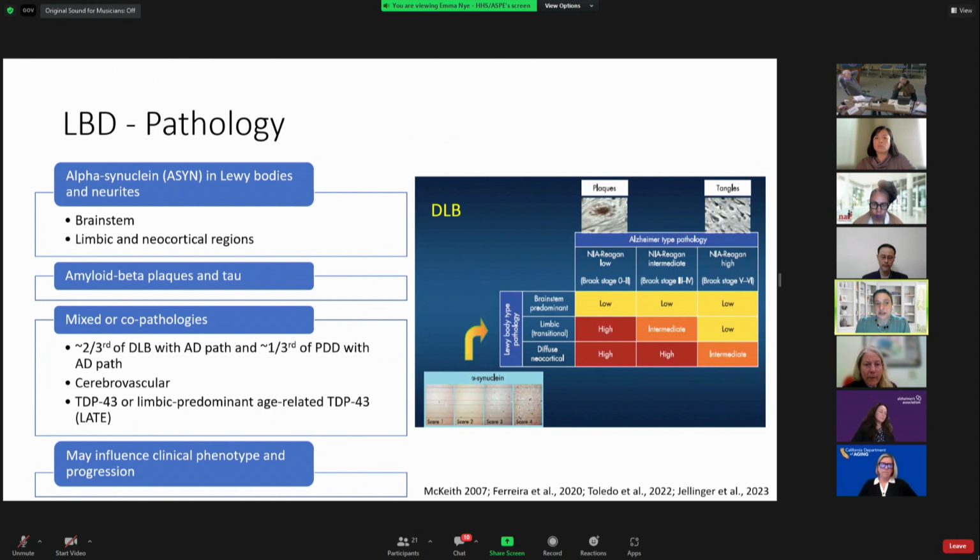The pathology of Lewy body dementia is quite complex, but a hallmark of the pathology has been the presence of alpha-synuclein in Lewy bodies and Lewy neurites in several regions in the brain, including the brainstem, but also the limbic and neocortical regions.